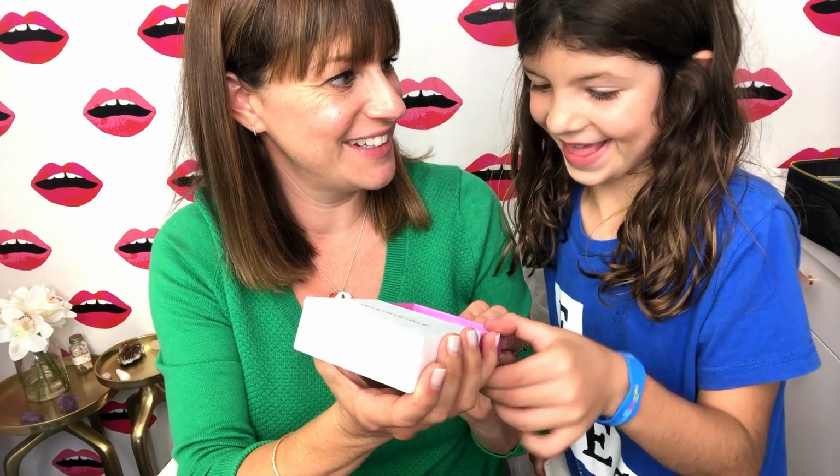Do you love it? Yeah. It's a lipstick and it has an L. Can they see that? Lenny put on her necklace and now we have matching necklaces because we're in love, right? No. What? She's already 17.